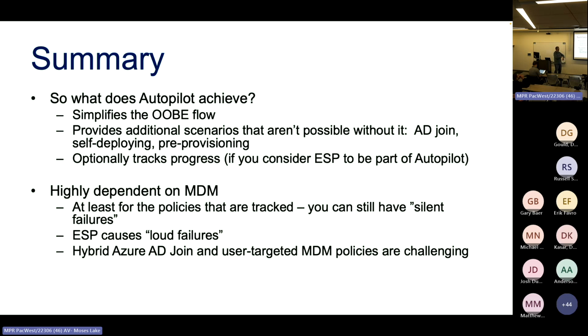We're actually going to be on time. So what does Autopilot achieve? It simplifies the OOBE flow. It gets rid of extra screens, provides additional scenarios. We talked about all those. It can optionally track progress via ESP, which may or may not be part of Autopilot, depending on who you ask. Very highly dependent on MDM.